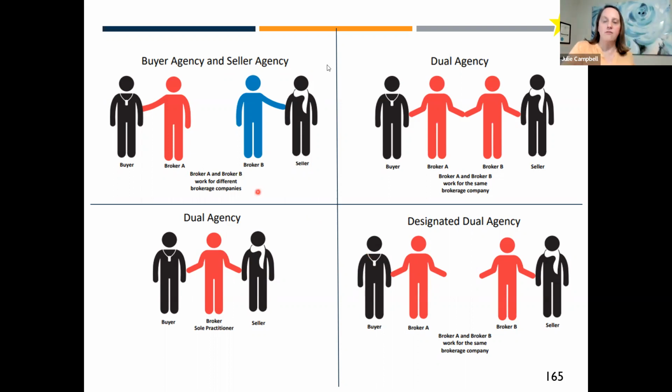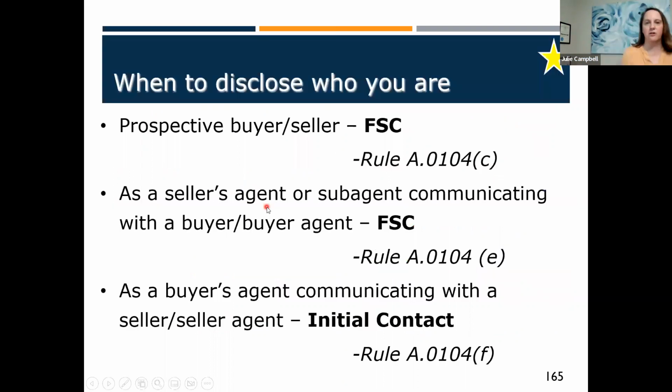Under this conversation with disclosure, we need to get into some specifics. All of this is from Commission Rule A.0104. If you haven't started reading this yet, please do. Anybody started it yet? A few of you? If you can't do it all in one sitting, break it up. It's tough. I get it. Read it once. Read it twice. Read it the third time. That's when things start clicking.